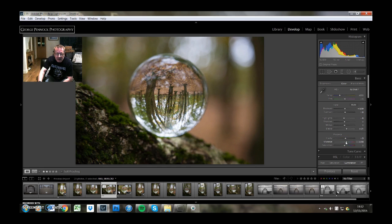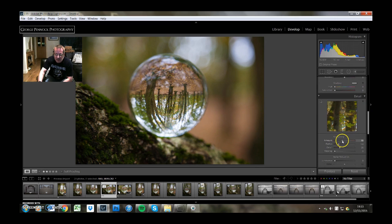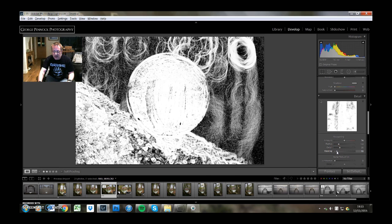Bring up the vibrance for those oranges and greens. Maybe we could darken some of those greens. We'll leave the orange. Sharpening once again, about 70. Masking, I'm guessing around 20 or 30.